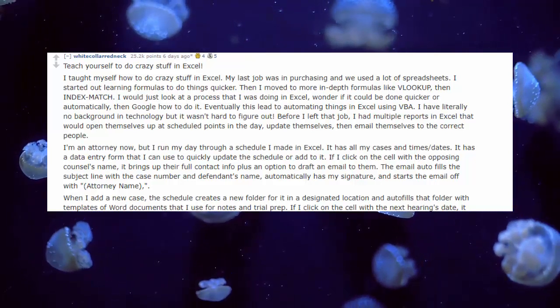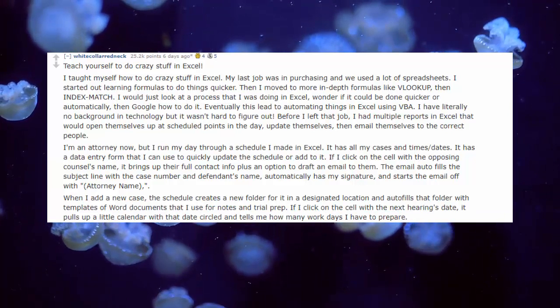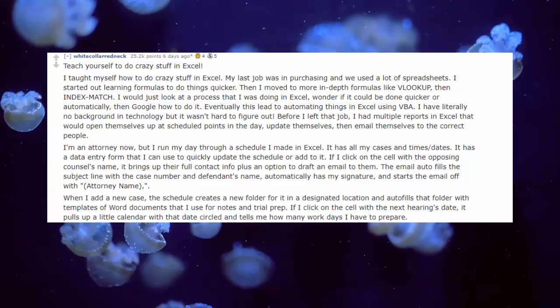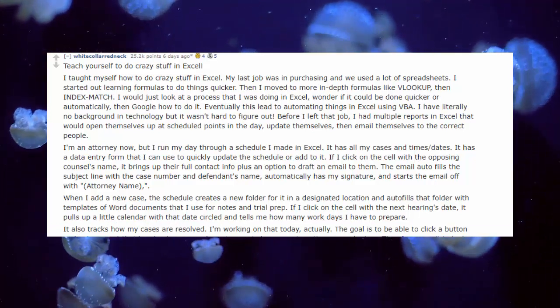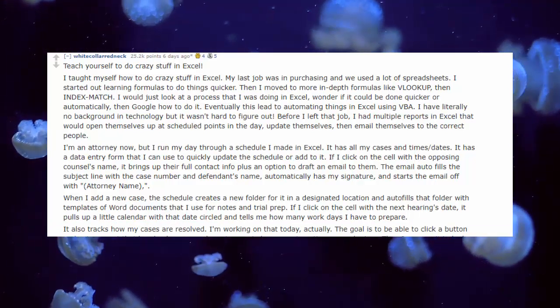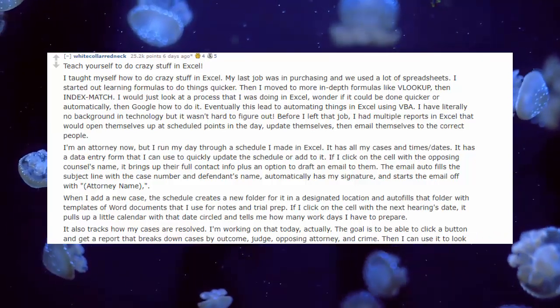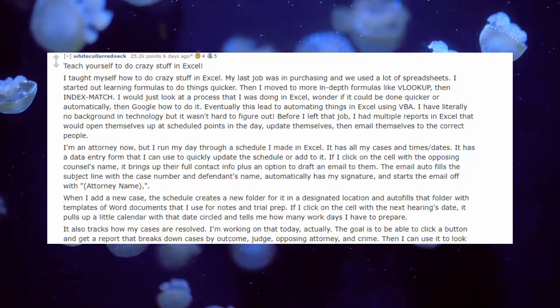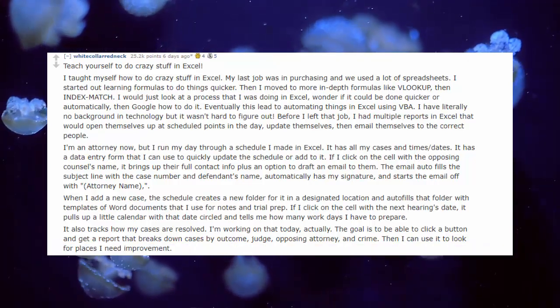If I click on the cell with the next hearing's date, it pulls up a little calendar with that date circled and tells me how many work days I have to prepare. It also tracks how my cases are resolved. I'm working on that today, actually. The goal is to be able to click a button and get a report that breaks down cases by outcome, judge, opposing attorney, and crime. Then I can use it to look for places I need improvement.